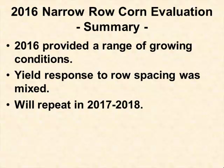So 2016 provided us with a range of growing conditions. I didn't mention, but the Pennsylvania studies were performed under very favorable growing conditions this year. Last year they had more stressful conditions, but they were looking at yields well into the 200s this year, so they had very favorable conditions for it. We had a more mixed bag in our state, and therefore, maybe this accounted in part for the yield response to row spacing that was mixed this year. And we plan to try to do the study in 2017 and 2018.